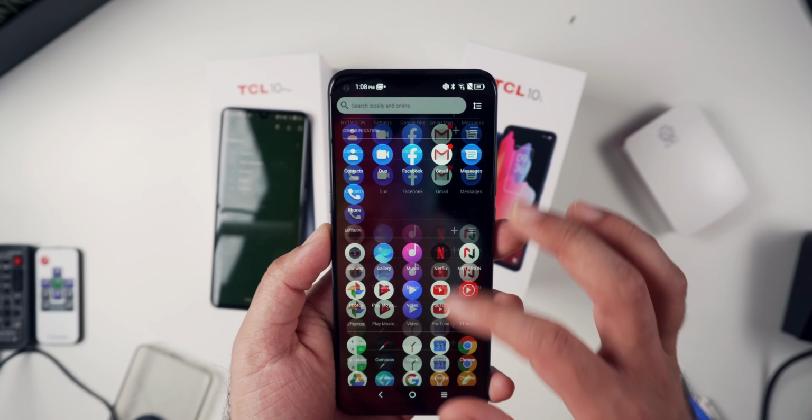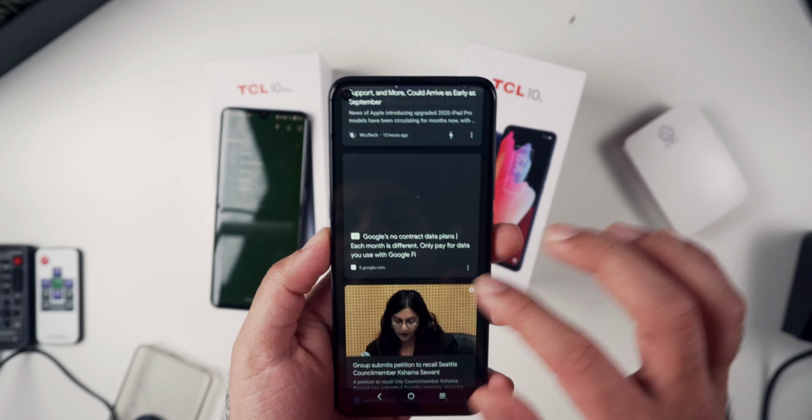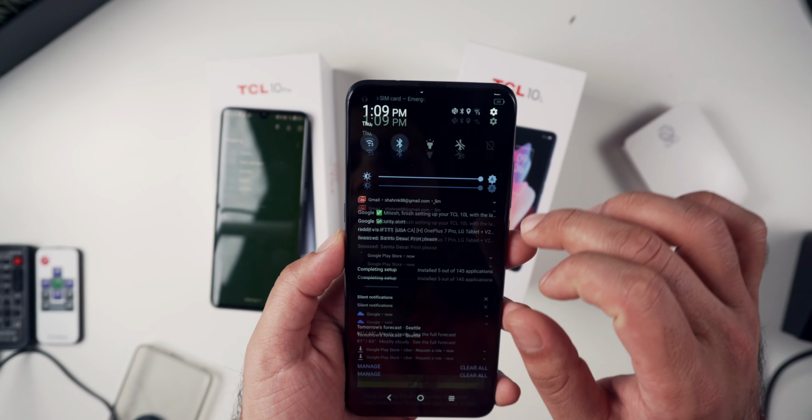The phone does feel generally pretty snappy. This thing does react pretty well. This does have less RAM. Actually, let's take a look at the specs right now.